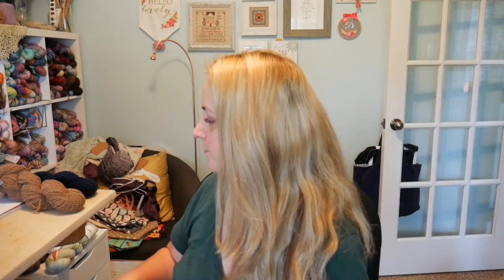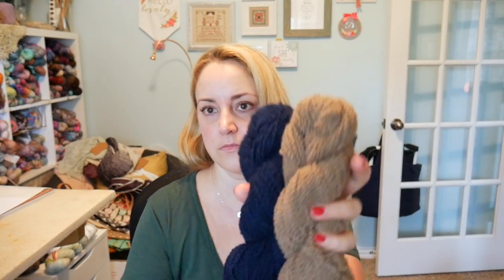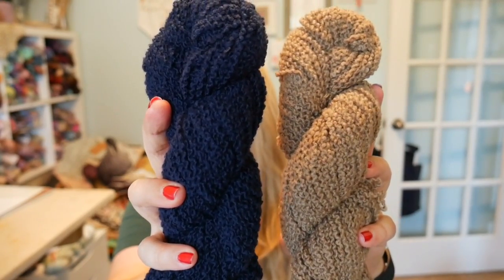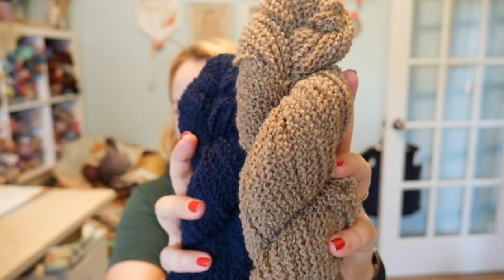Okay, so the first part of our trip, we stayed in a house with 8 people, and all of us ended up sending fun little gifts to each other, and are bringing little gifts to each other. One of our housemates is an employee of Woolfolk, and she gifted everyone with 2 skeins of their brand new base. Is it Flette, F-L-E-T-T-E? And I picked out these 2 colors. This is a pretty navy, and this is a tan.